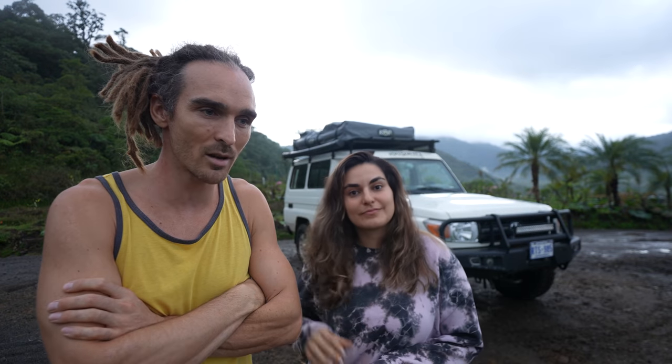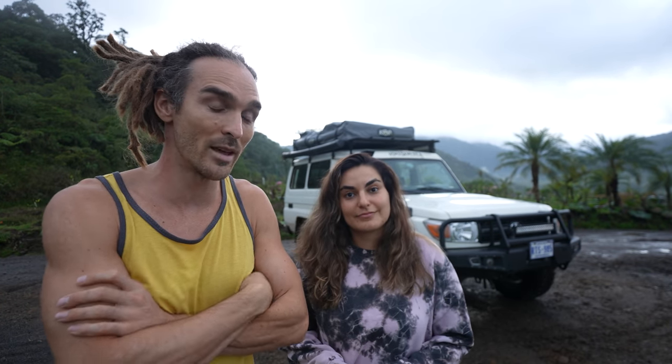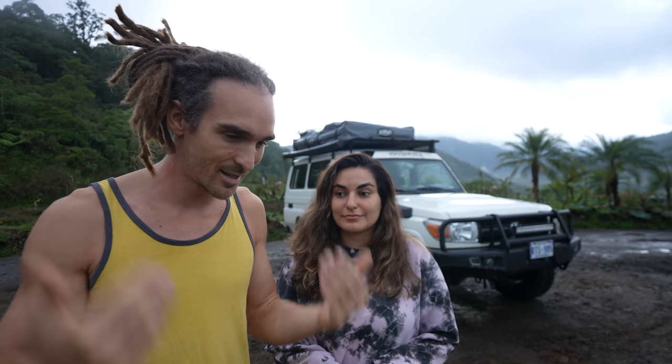The first night we parked up, which I didn't even film, it was torrential rain when we arrived where we were going to park, and it didn't go down too well. Trying to put up the tent in the rain, I got soaked through. I didn't manage to get it quite right, so the tent leaked a little bit. So yeah, I'd say either do it in the dry season, or if you're going to do it in the wet season, just plan ahead.